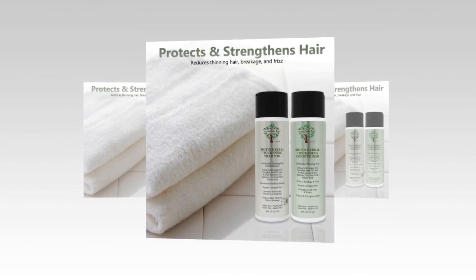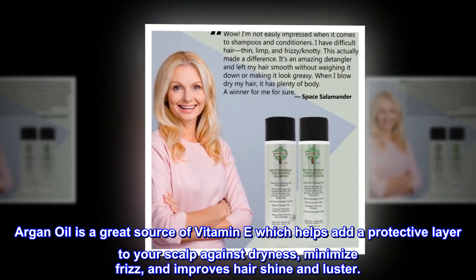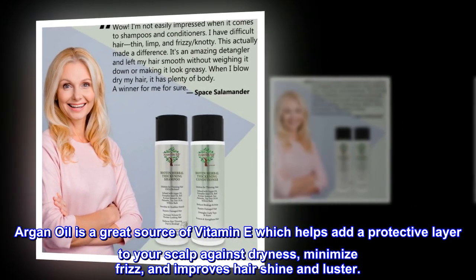Argan Oil. Argan oil is a great source of vitamin E, which helps add a protective layer to your scalp against dryness, minimize frizz, and improves hair shine and luster.